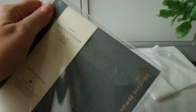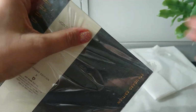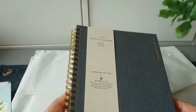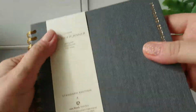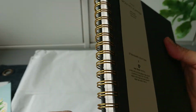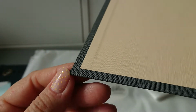And I've bought a monthly planner. Let's not. No, didn't work. I'm not going to fight with this plastic. Never do this. Okay. And this planner is very, very nice because it's not dated, so you can use it whenever you want. This is the canvas, something I love. It is also spiral bound, which is great because if I keep it on my desk, I can keep it open like that. It's very good quality, because I see that everything is done very, very well. Very elegant, you see.